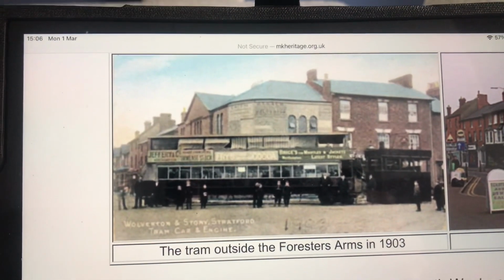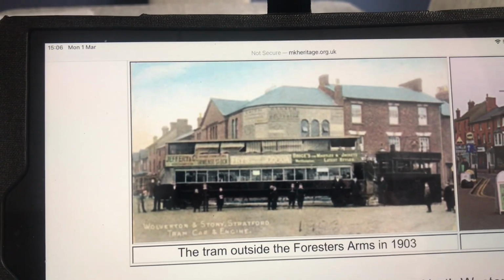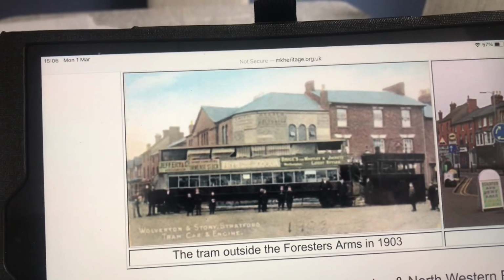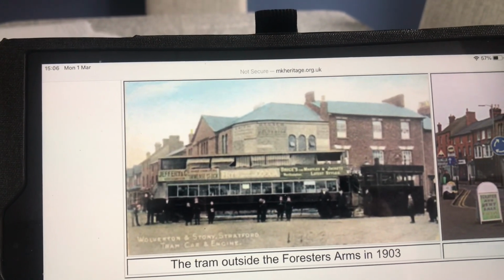Clarification on the last slide, mistake made. I said that there was an extension built to the tramway that went to Wolverton. What I meant to say was went to Deanshanger and then onwards to Wolverton. And here's a picture of the tram itself.